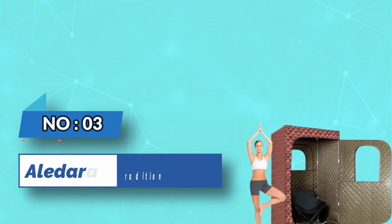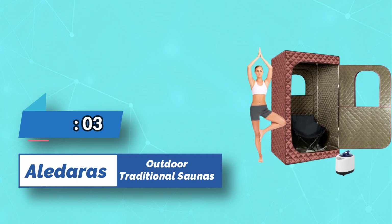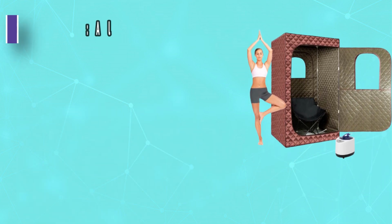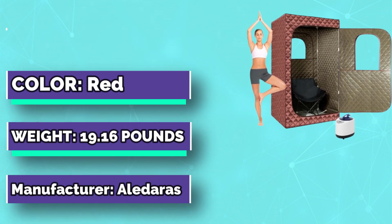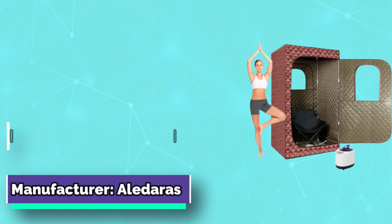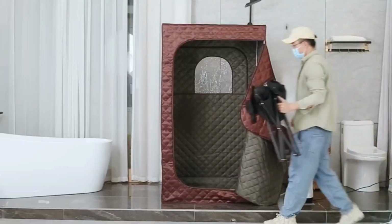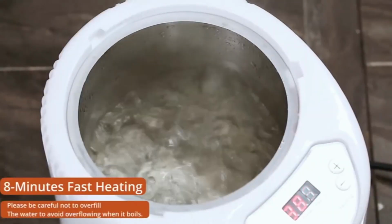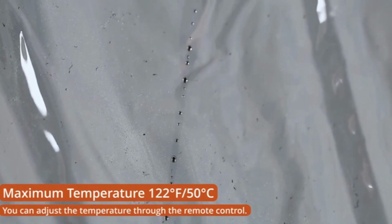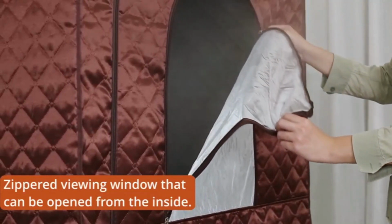Number 3. Aladeras Outdoor Traditional Saunas. Made of high-quality thermal insulation fabric to prevent heat loss and is waterproof, easy to clean. The 360 degrees omnidirectional steam nozzle can fill the entire steam tent in just 8 to 10 minutes. And offers 9 heating levels, maximum temperature 120 degrees Fahrenheit/50 degrees Celsius.